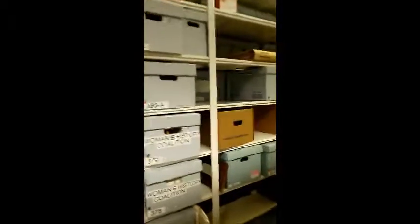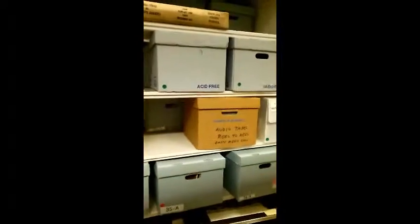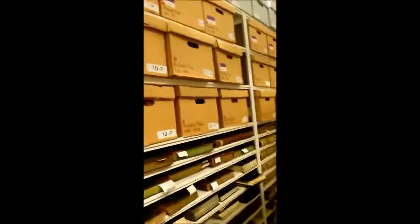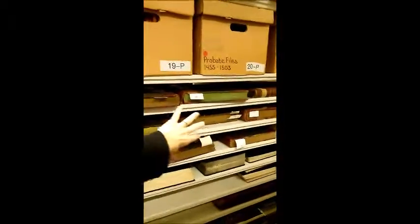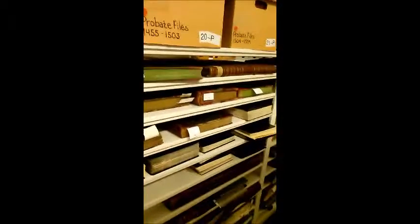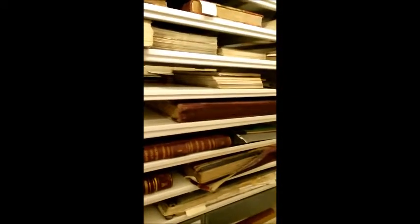Then moving down here, we have some framed items at the bottom. One box says audio tape, reel-to-reel, empty media cans. There are more probate file boxes. And several of these are employee records of the Florida East Coast Railway. And then we have some more minutes of the Fort Lauderdale Women's Club. And at the bottom, report of tax collector.